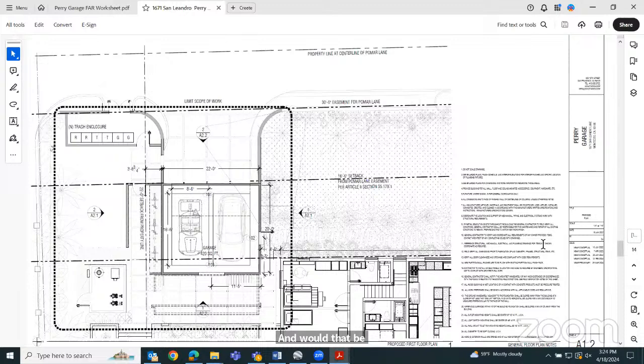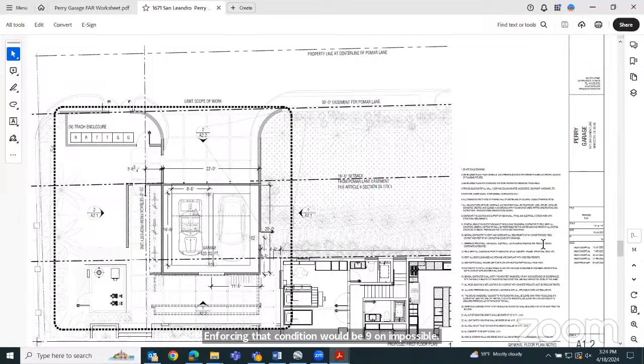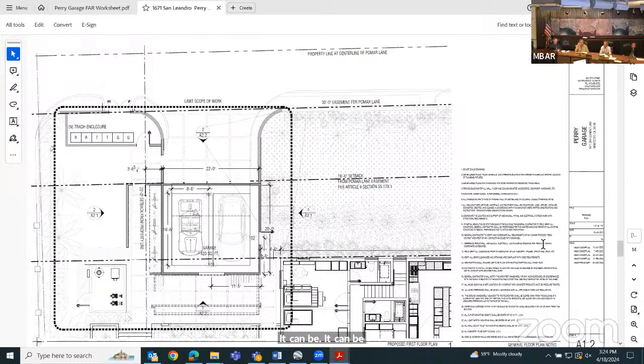We'd have to have a condition, a nexus for that condition, which could be safety, but enforcing that condition would be nigh on impossible. Yeah, but it could be done through neighbor complaint, right? It can be. At the end of the day, I don't live anywhere near here. I almost never drive this, maybe once in the last 10 years. So I'm not going to be the one. The one that's going to do it is the person across the street.